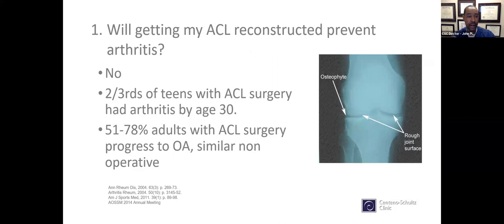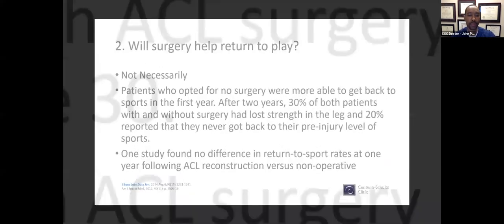And so it doesn't prevent arthritis, and the evidence suggests this. Especially in young athletes, teenagers, early 20s, most of those patients are going to develop arthritis before age 30, which is far too young. And even in adults, a good number of patients would develop progressive arthritis, which is similar to if they didn't even opt to have the surgery. So the surgery does not prevent arthritis.